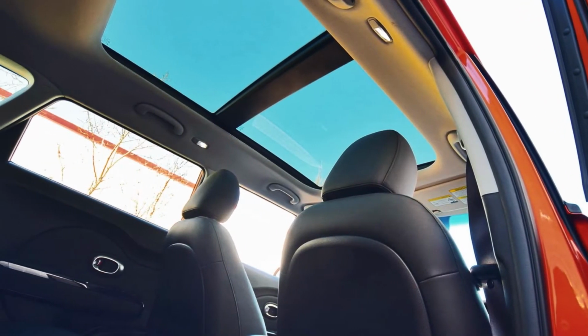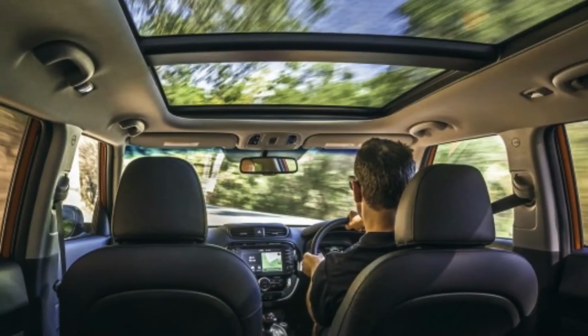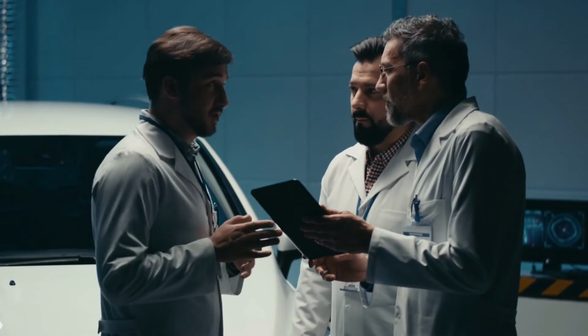Sometimes, the Kia Soul can have a stuck sunroof. And sometimes, the sunroof doesn't close automatically. Today we are going to discuss Kia Soul panoramic sunroof problems and their solutions. Kia Soul's panoramic sunroof can have the following problems.